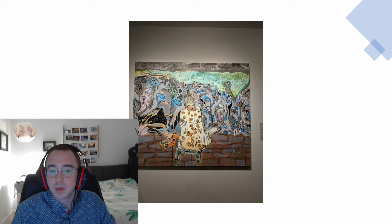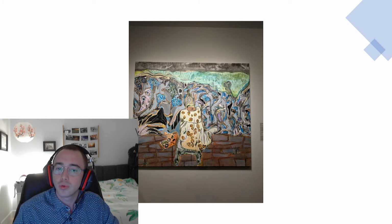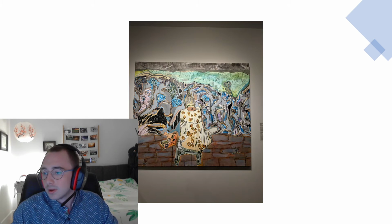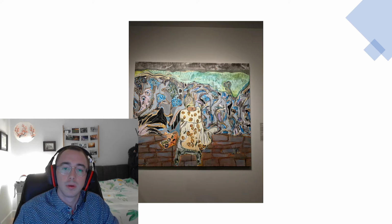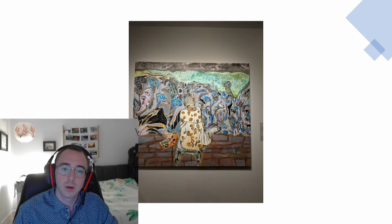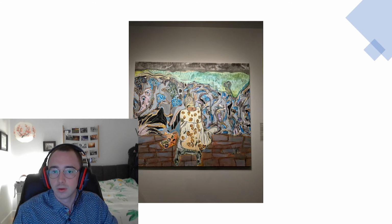This is my favorite piece out of the three pieces actually, because of how abstract it is. It just makes my mind wander. The style of it makes me think about a lot of different ideas it could represent before actually knowing what the story was about the painting.